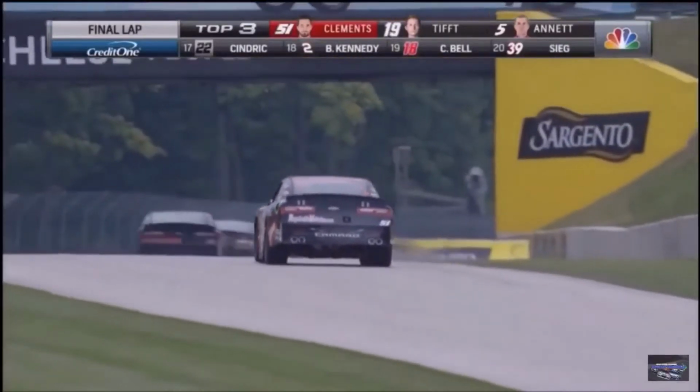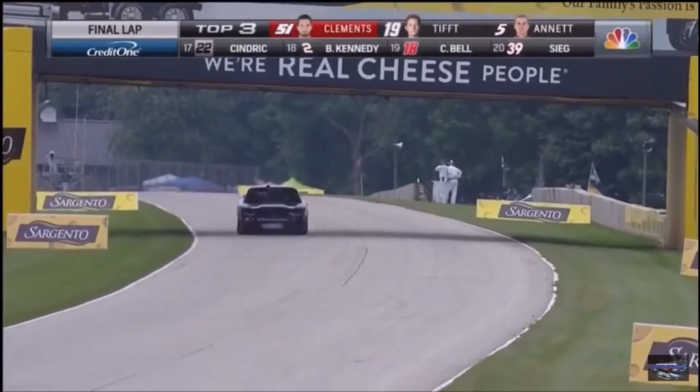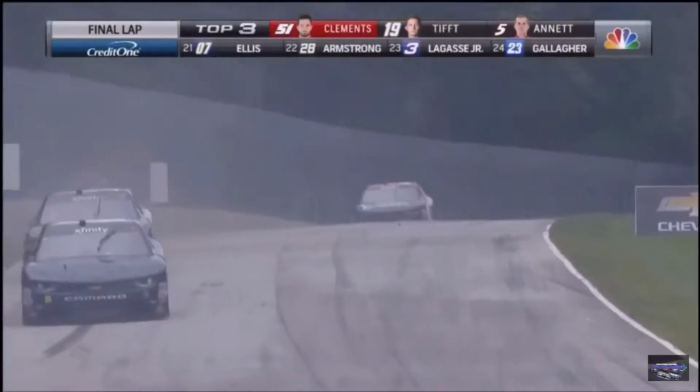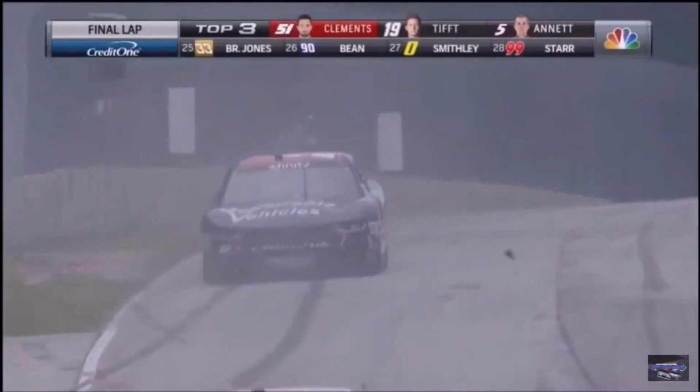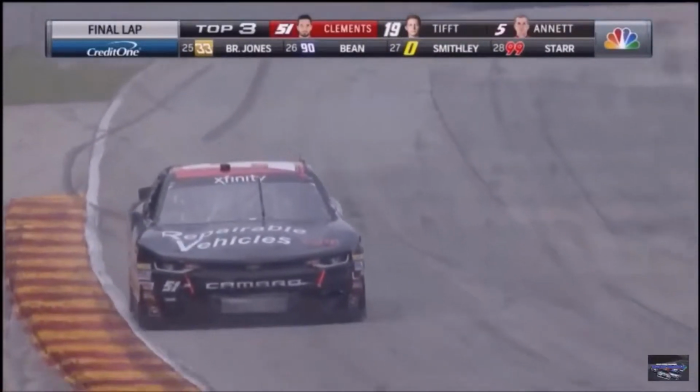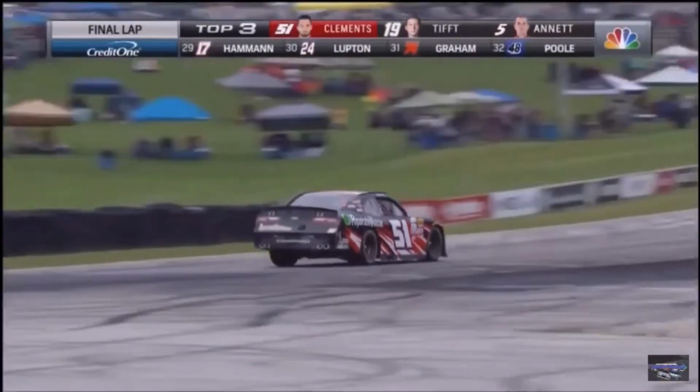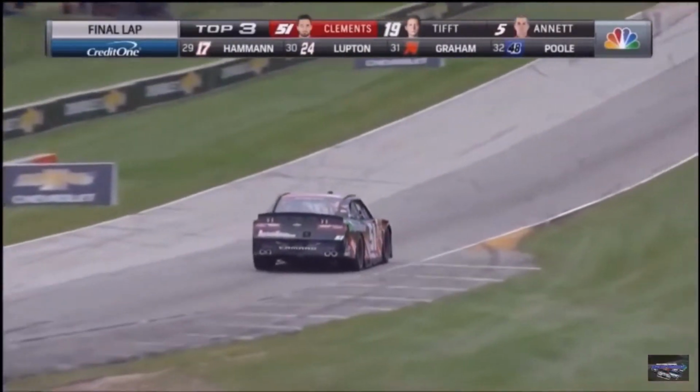We began the day saying only a miracle would get certain drivers into the playoffs. Jeremy Clements was one of them. He's got the miracle in sight now. Can he keep it together? Mayhem in front of him. Other drivers, looks like tires coming apart. That's got to be on your mind as you're trying to win.